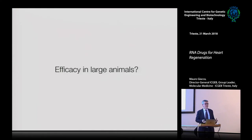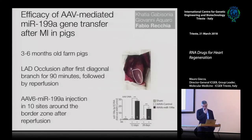The pigs have anatomy and physiology that's very similar to humans. So in collaboration with Fabio Recchia here in Italy, in Pisa, we started an experiment in juvenile farm pigs, in which we mimicked a clinical situation. So basically, we occluded a branch of the left anterior descending coronary artery for 90 minutes. Then the patient is brought to the cath lab and revascularized, so we released the occlusion and did reperfusion. And then after reperfusion, we injected in 10 sites around the border zone an AAV vector expressing this microRNA. And then we followed up these animals by magnetic resonance imaging and all other parameters for 1 month.